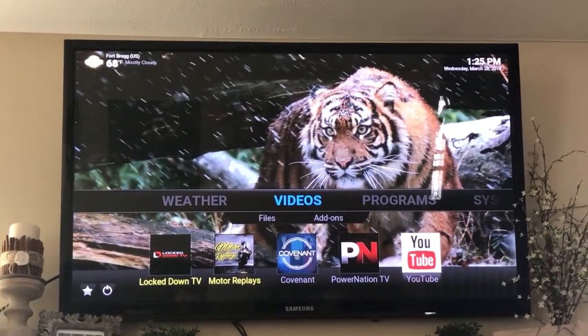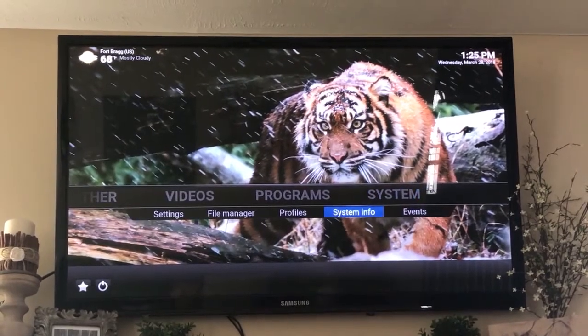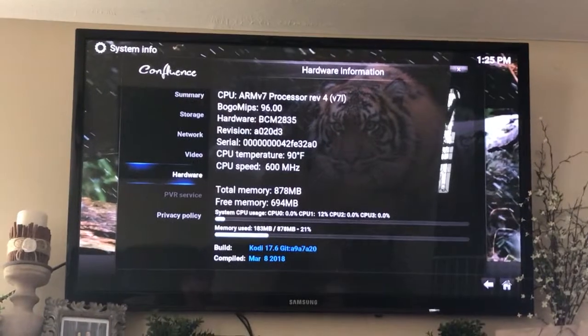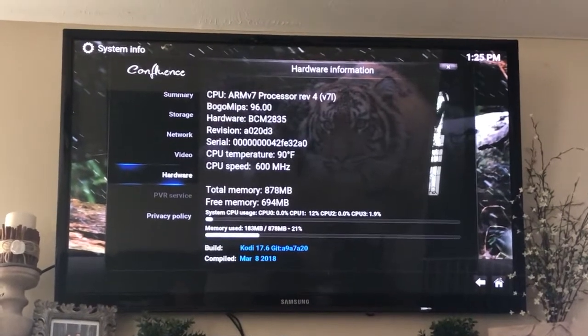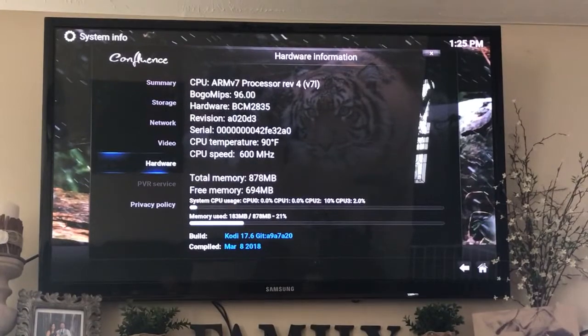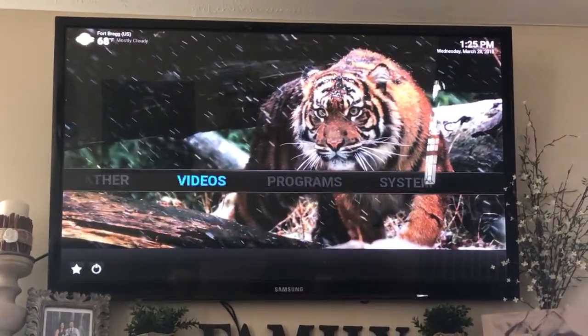It has the new B+. I clock it at 1500 megahertz on the processor. You can look now, and I still have it so that it cuts it down in half when it's not doing anything. So CPU speed is 600 megahertz when it's not busy. As you can see, it stays super cool at 90 degrees. As soon as it gets busy though, it ramps up to 1500 megahertz, and it's a lot snappier and quicker.